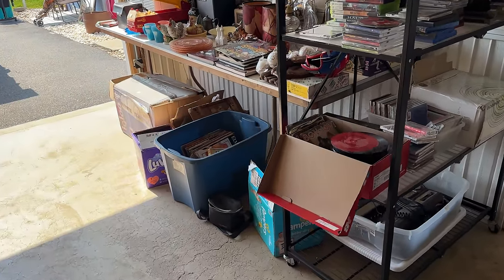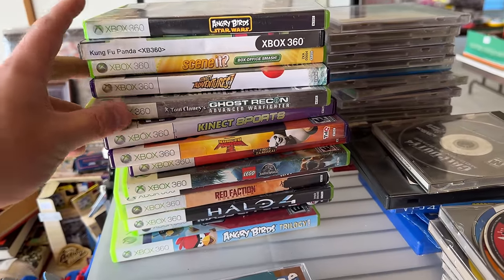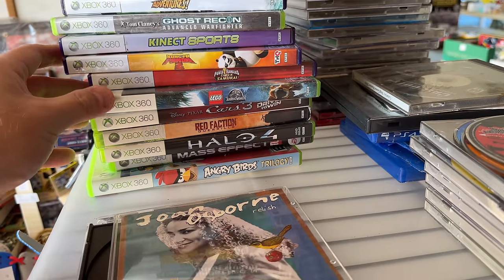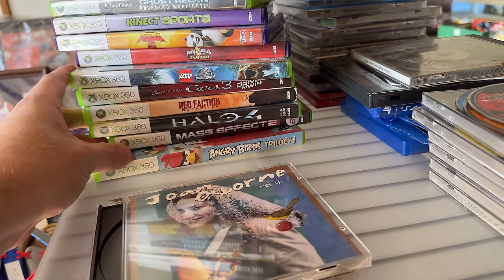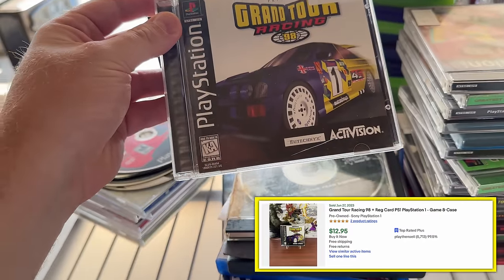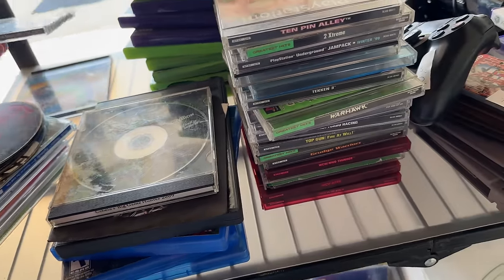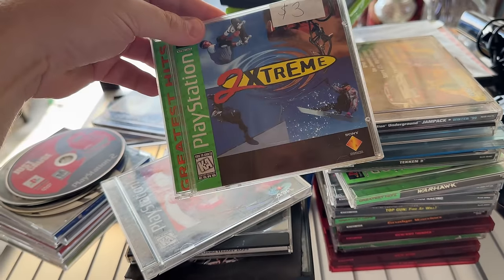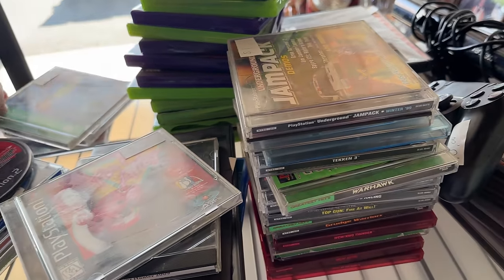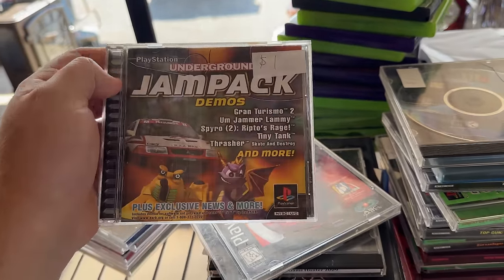Oh yeah, I spotted the game pile. What do we got this time? Angry Birds, Kinect, Power Rangers, Red Faction. Okay, I don't need any of those. Grand Tour Racing. I don't have Grand Tour Racing, so that's a maybe for me. 2 Extreme. I also don't think I have. And of course, I can never pass up a demo disc, especially one for $1.